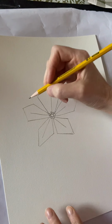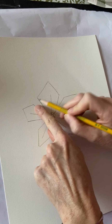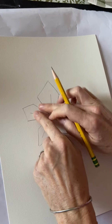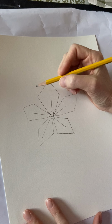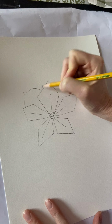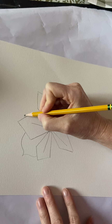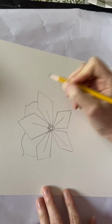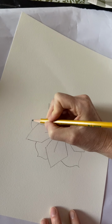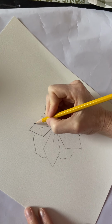We're going to now go in and draw petals in between these petals. So watch what I do. I'm going to go up into a point and then down. Turn my page. Up into a point and then down. Turn your page. It doesn't have to be perfect.